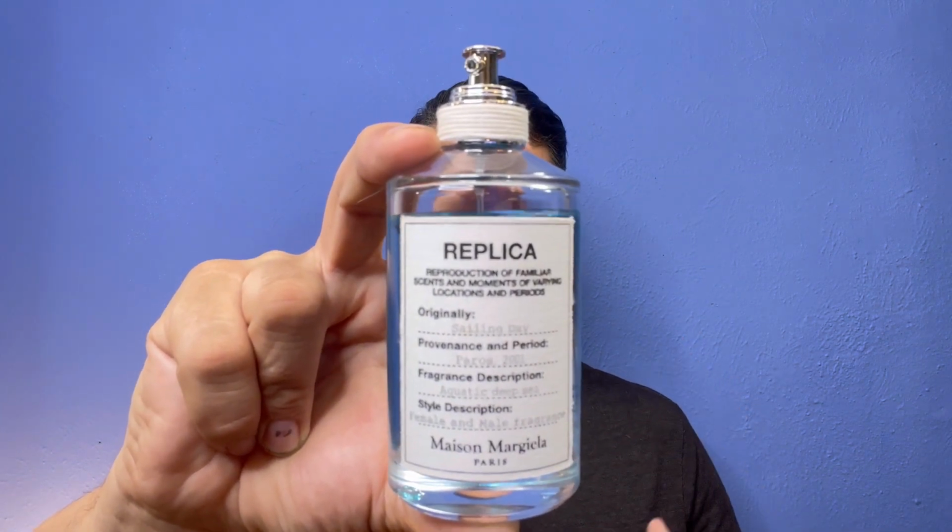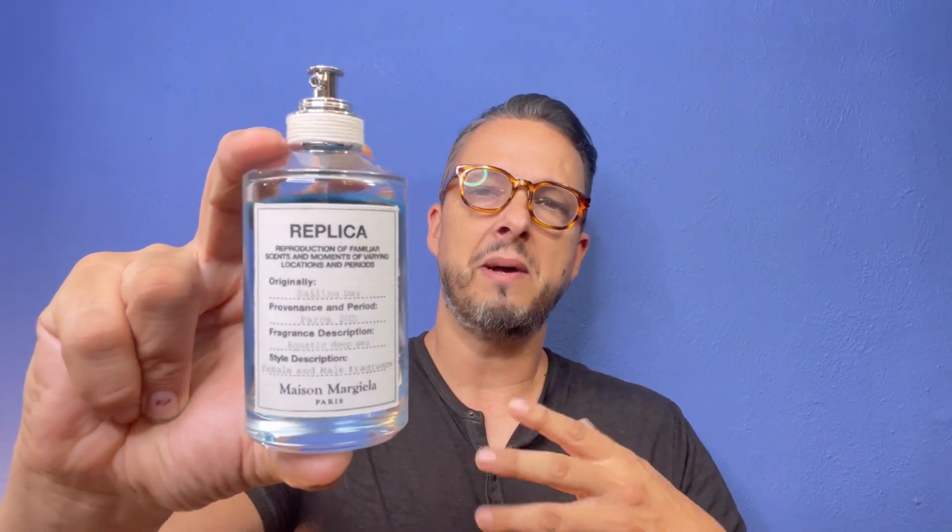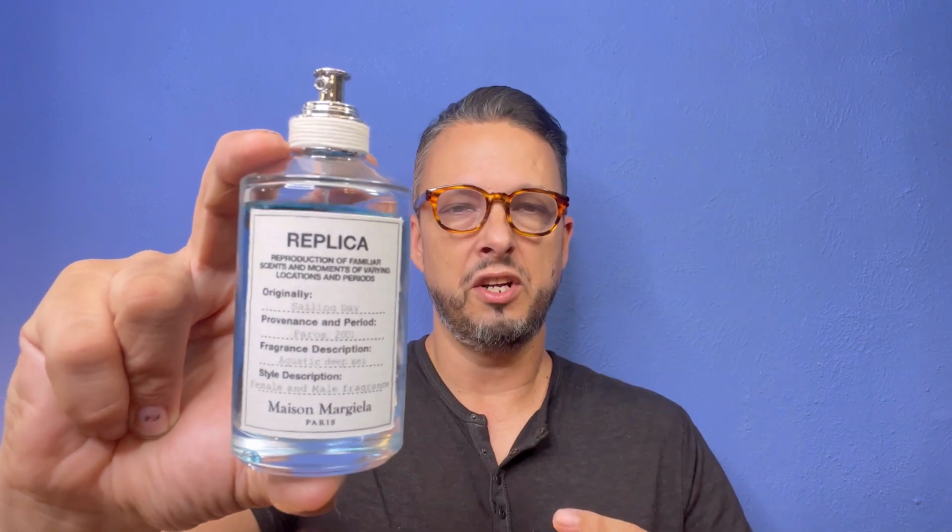There's some ambergris, some amberwood, and then as it starts to dry down, you get a little masculine touch of cedarwood, giving it that dry, earthy, woody sensation on the dry down. One of my favorites, lasts about 6 to 8 hours, projects really good. This is a good starter niche fragrance, and you can always find these at a really good price.